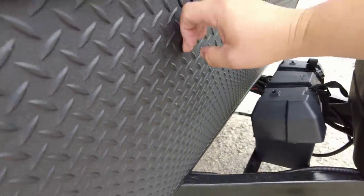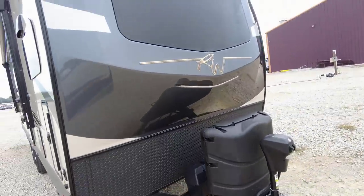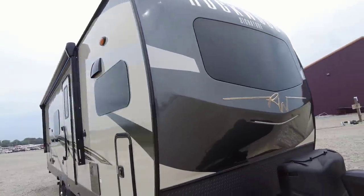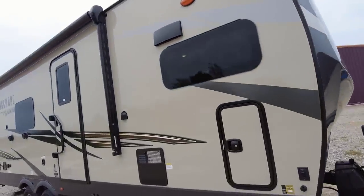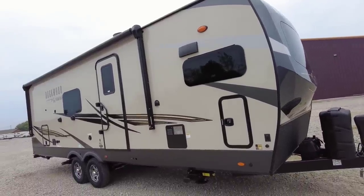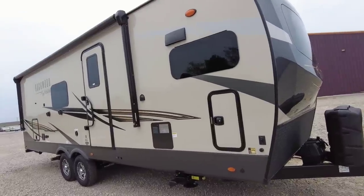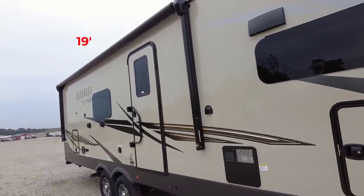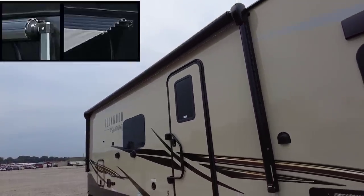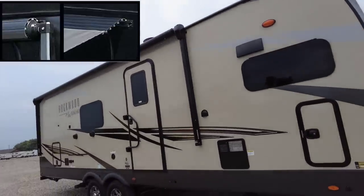Nice little diamond guard rock plate on here as far as rock chips goes. You've got a fully molded fiberglass front cap on here with the LED running lights and an automotive grade front windshield. Your tint level's at 20%, very cool. This is a six-sided aluminum cage construction, very awesome. Frameless glass windows, vacuum bonded fiberglass sidewalls, heated and enclosed underbelly. You've got a nice 19-foot full span awning on here with the built-in LED light strip and the AlumiGuard on there. So that definitely will help out as far as protecting your awning material for the long haul.